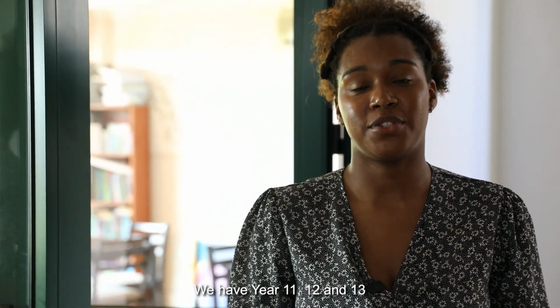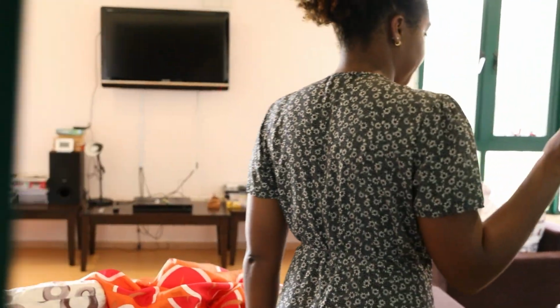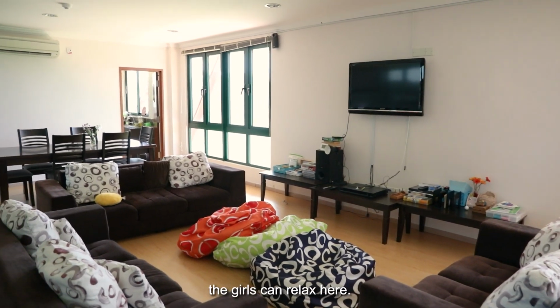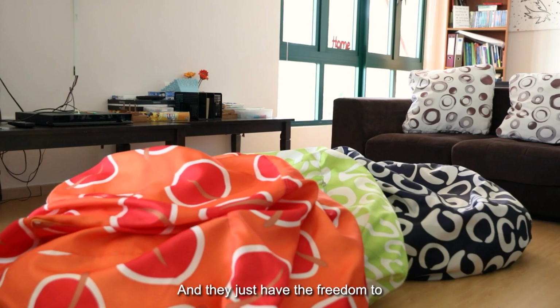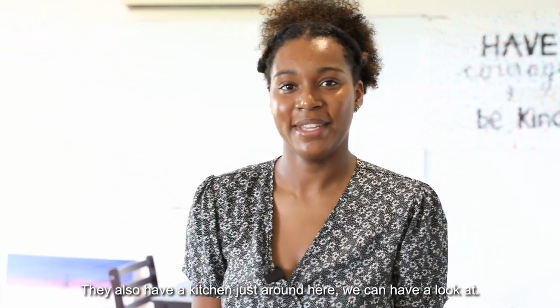Okay, so on this floor, this is the upper years floor, we have year 11, 12 and 13 and this is their common room. So again, we have Netflix, Apple TV, the girls can relax here. Sometimes in the evening they'll study in here instead of studying in their rooms. And they just have the freedom to kind of use their time as they wish. They also have a kitchen just around here you can have a look at.